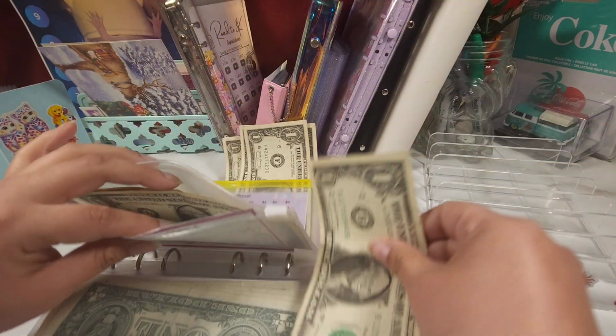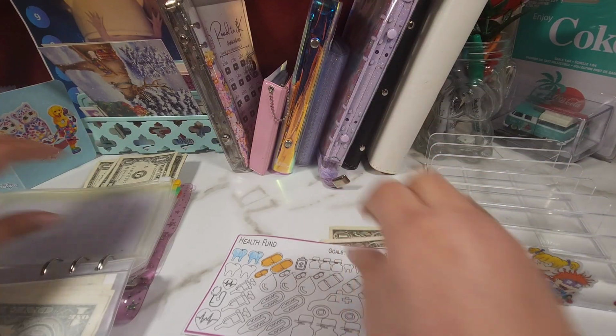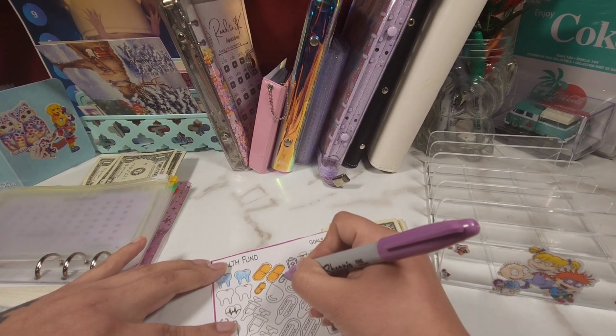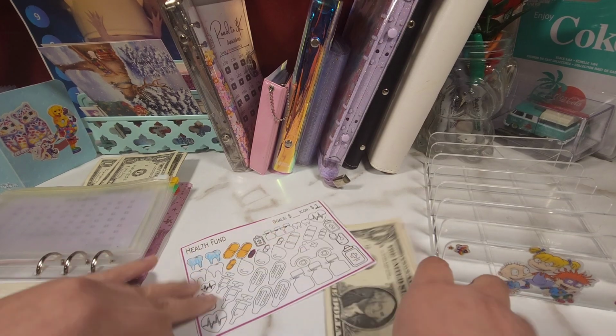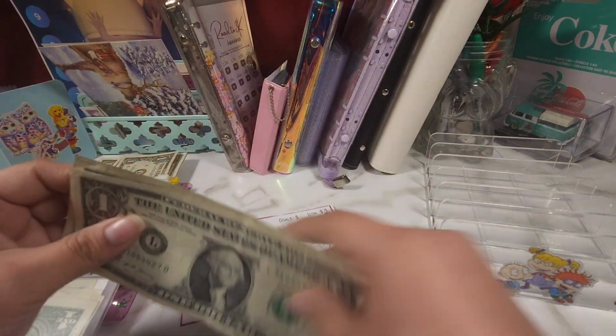Okay, let's see. For this one, it just received $1. So let's go ahead and color 1. Go ahead and color, what is this, like a little pill? Okay, so now for this challenge, we have 1, 2, 3, 4, 5, and 6.